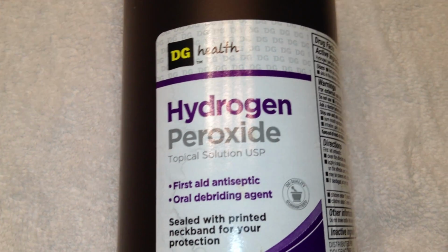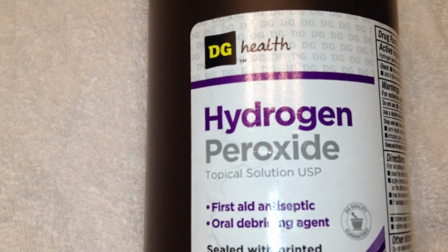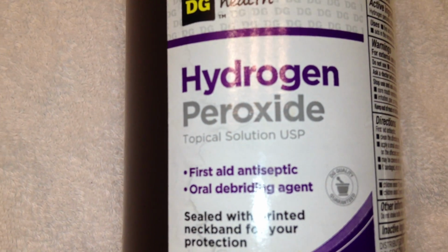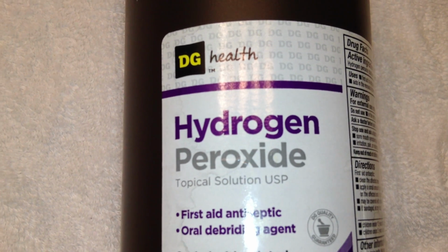Next one is hydrogen peroxide kills mold. So if you have mold in the house anywhere, it's a very effective mold treatment. I'm not sure if it kills every kind of mold, but for your average household mold, it's definitely going to help with that. So it's another example of what a great cleaning agent it is.